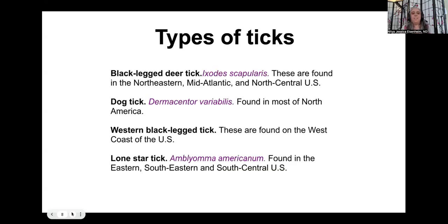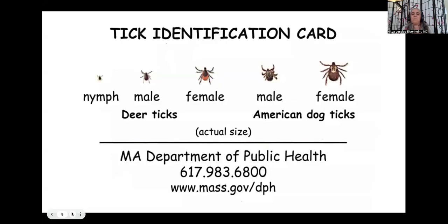Okay, next slide. So we have the different types of ticks. Actually, let's just go to the picture so we can have a little break. So this is a tick ID card from the Massachusetts Department of Public Health, and they're really great to just carry around. And so we know deer ticks. Most of the people here today are from the Northeast, right? So we know the deer ticks.